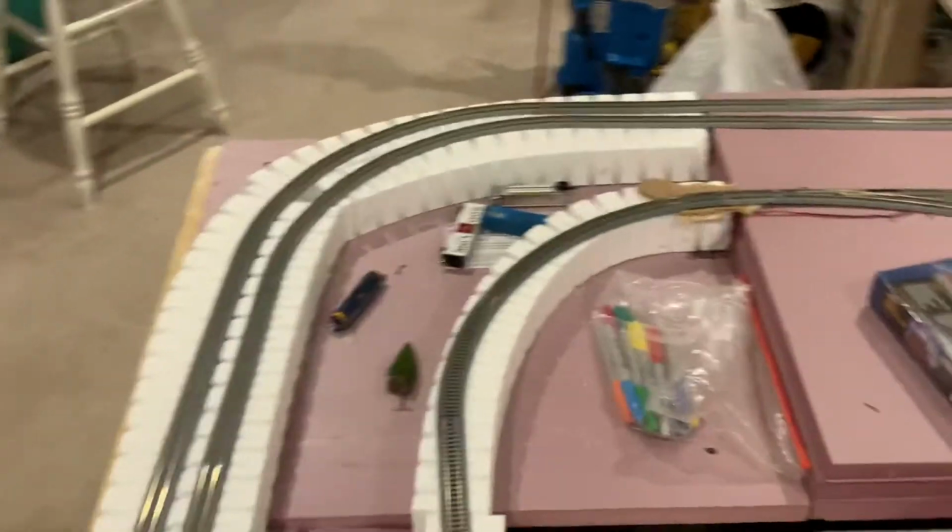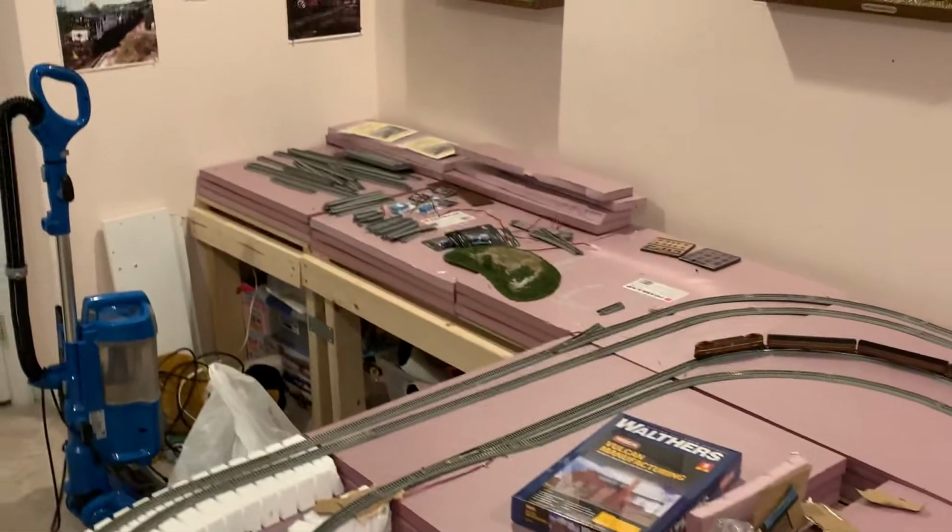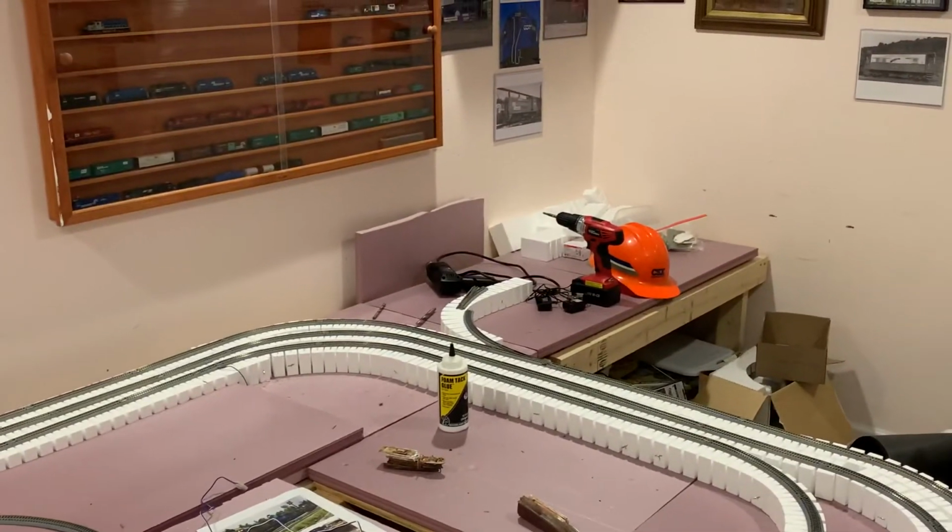So anyway, we're getting there. So hopefully next month in January, we'll have a better update with some scenery. And like I said, we're building a switch yard back in that corner. And the other corner will be a coal yard for my son.